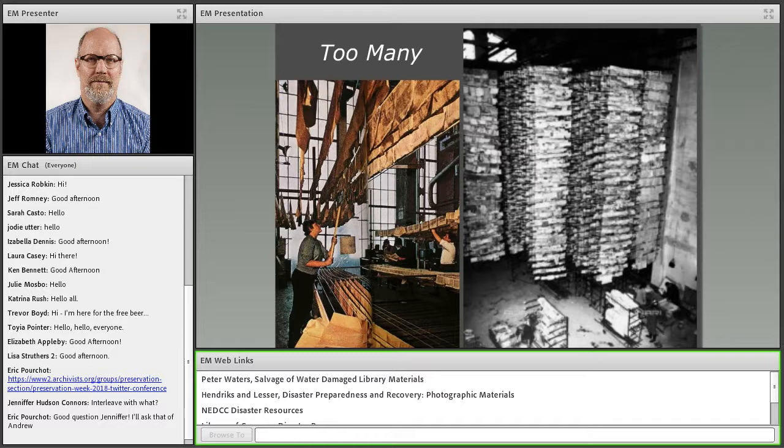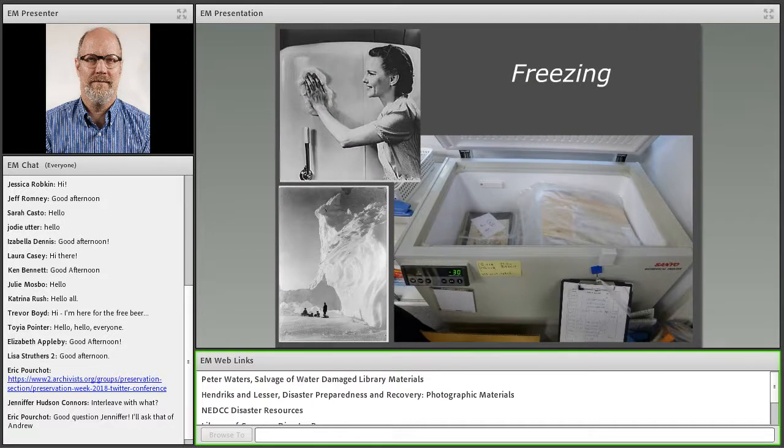But this is where you start getting into too many. This would not be the approach that people would take now. And generally with things of large scale, you go to freezing. It literally is putting things into freezers. It doesn't have to be fancy.